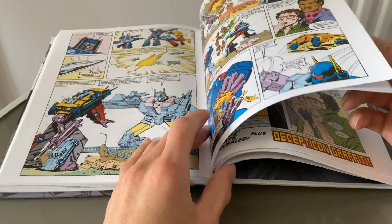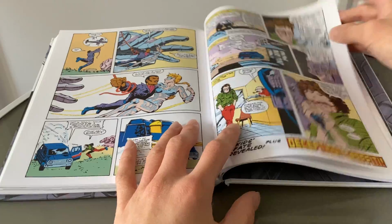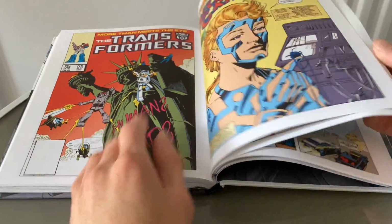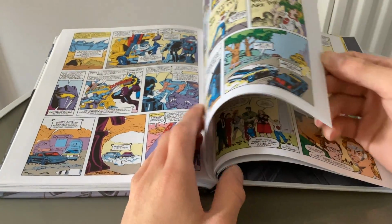Looks like they've just destroyed that car there. And these humans are obviously staying out of the battle until the Circuit Breaker gets saved. And then we've got Decepticon Graffiti. The Decepticon is messing up the Statue of Liberty and the Tower of Liberty.